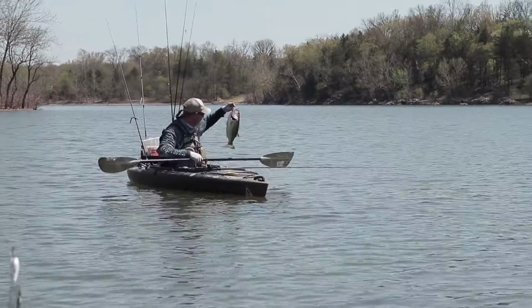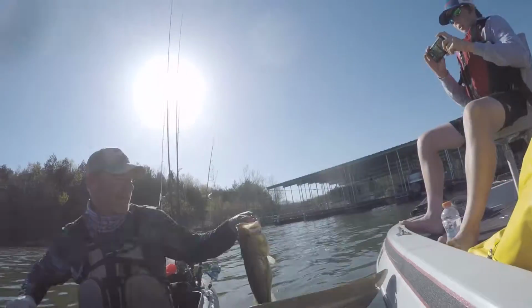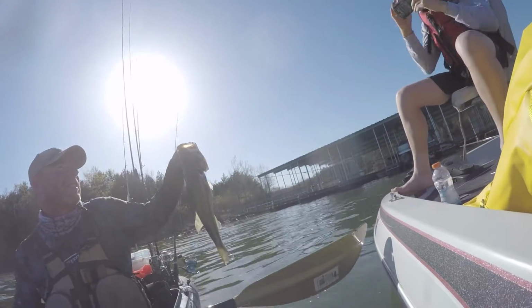Jim caught some really nice fish. He probably caught a couple 20s that day. I saw him catch a couple 18s. He was just on fire. He got a catfish too, didn't he? Yeah, he got a huge catfish at the end of the day there.